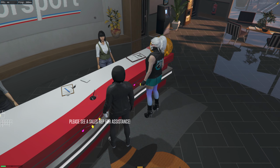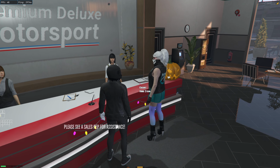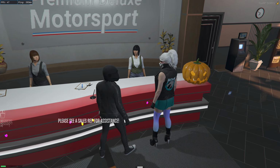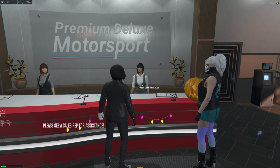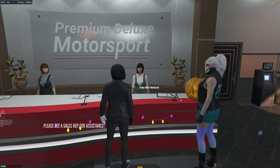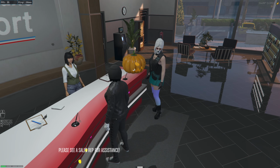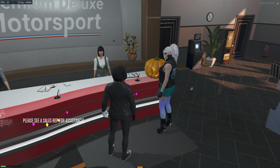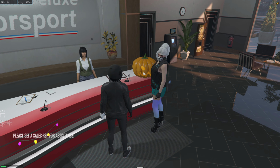Yep. How to look for the vehicles? That's what I'm trying to figure out. If you just speak to this guy, use your third eye and see what used vehicles he has, and just move over. Oh, okay. And then it'll show you all the vehicles that are currently in stock, but they change every hour. So the prices change? No, the prices stay the same, but the vehicles that they have might change.